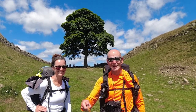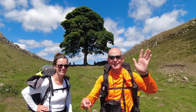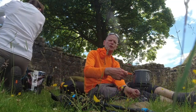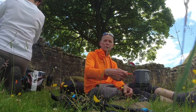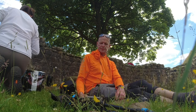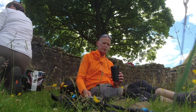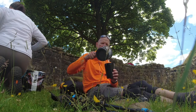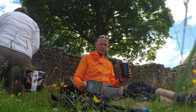Right, this is us at Sycamore Gap. So we've stopped to have some food on the other side, the north side of Sycamore Gap. That's Sycamore Gap behind us. And we've got our Huel pots. And I've got Thai green curry. What are you having, Lisa? Mexican chili.